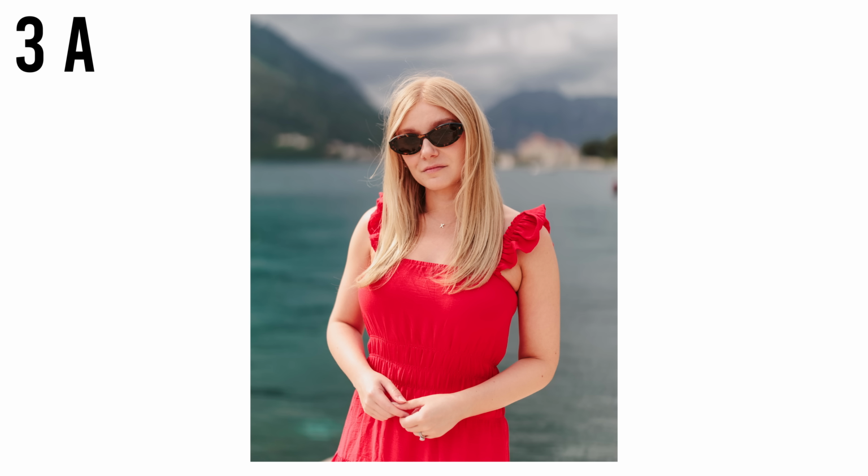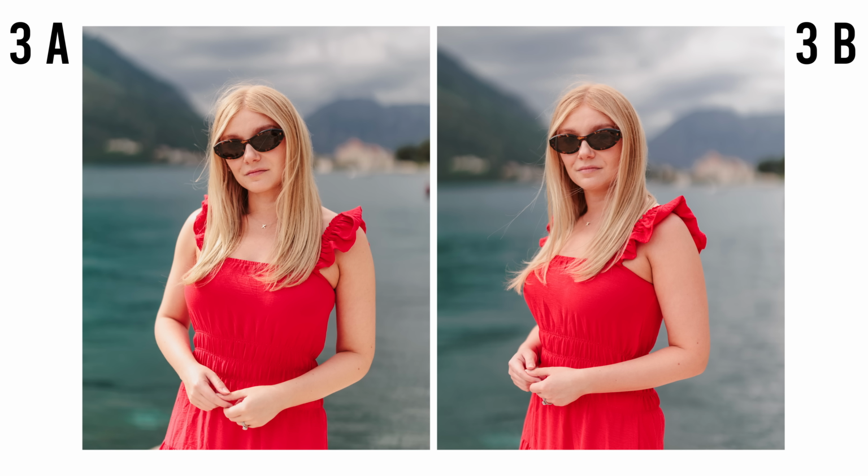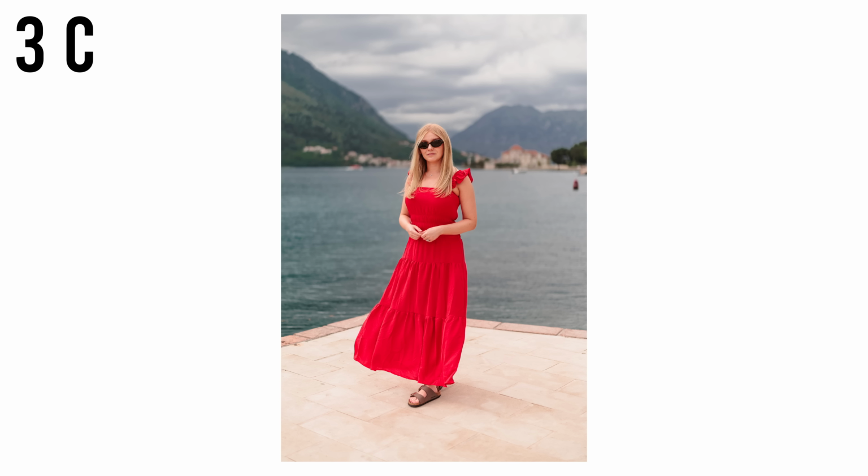Anyway, moving on, here is another close-up portrait, and it is just so hard to see a difference in this kind of shot compared to a full-length portrait, like this second set, which I think actually the difference is a little bit more obvious here.